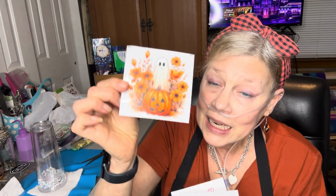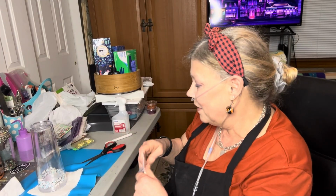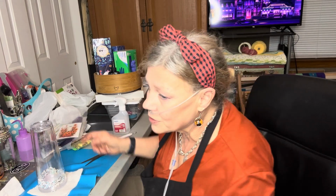I think this was a freebie. Roam far and wander wide. Amazing Grace, I did order that one. And then how cute is this? I also have a lot of Stanley mugs, so I may put some of these on my Stanley mugs because they will stay on Stanley mugs as well. So yeah, that is my order from Peachy Olive Glitter. Cheers, guys.